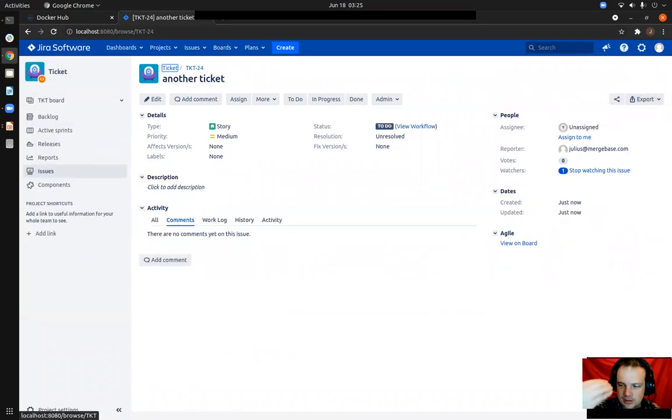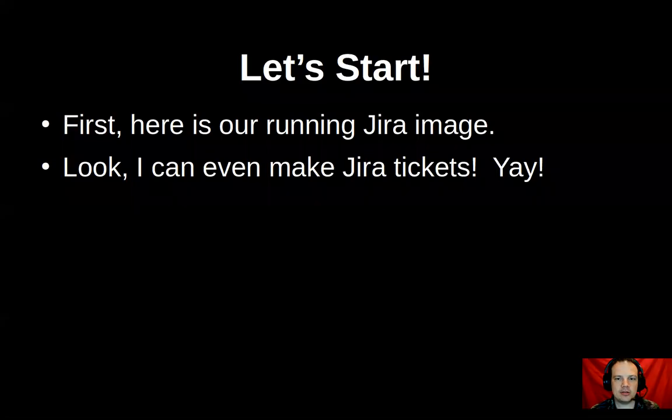This is the goal: to create a Docker container that can run Jira. Okay, back to the talk. So there's our running Jira, and look, I can even make Jira tickets. Yay.